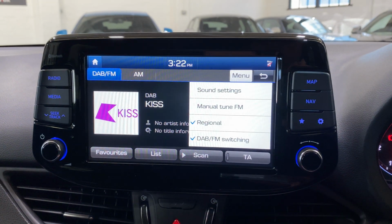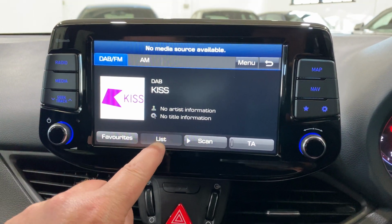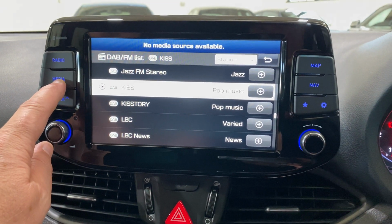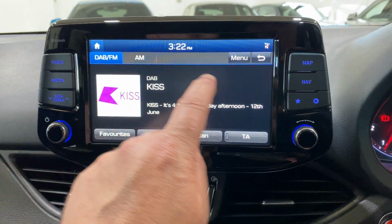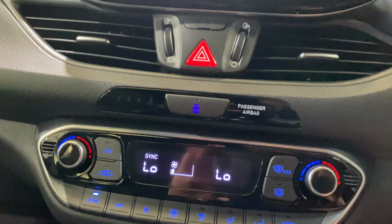Menu, media, list, all your DAB channels. I'm just trying to find. Okay, let's come back out of there. We haven't got the phone connected, so it's not going to link up to anything else.